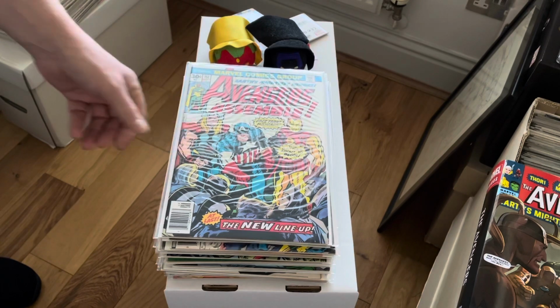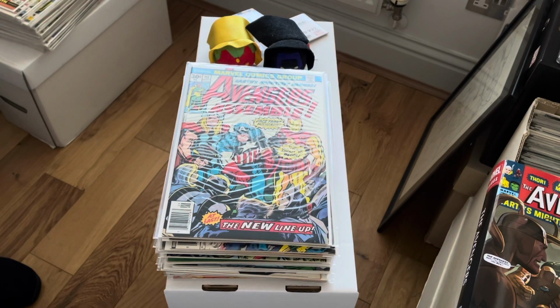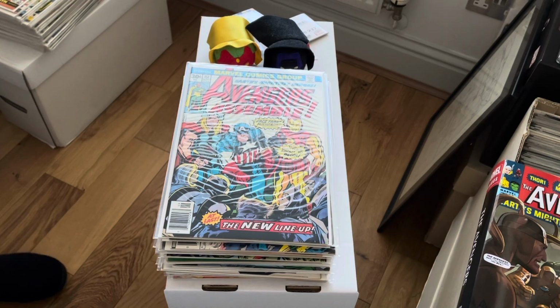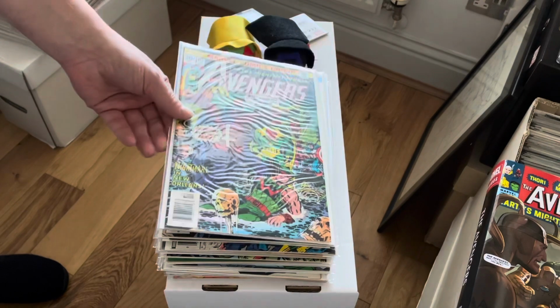Great Jack Kirby cover. They're all sitting around. From what I remember, this is where Hellcat and Moondragon leave, go to the Defenders. That's how I remember it. Yeah, so they're sort of promoting a new lineup here. They are. 152, Jerry Conway brings back Wonder Man.